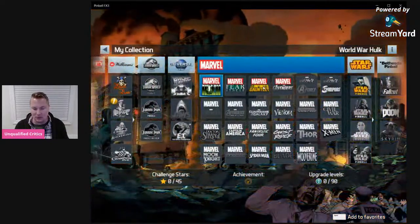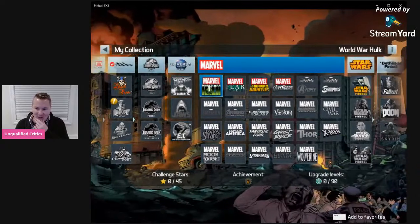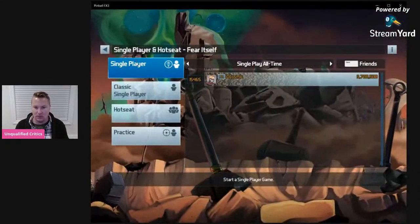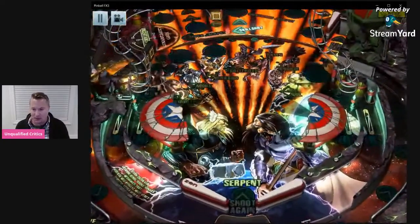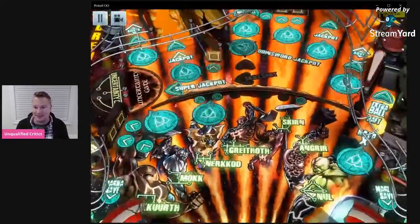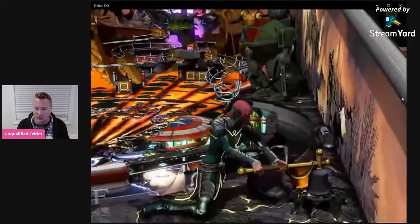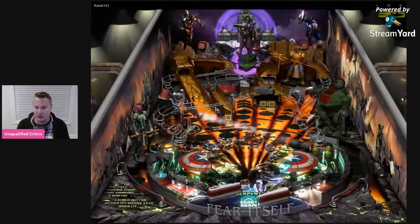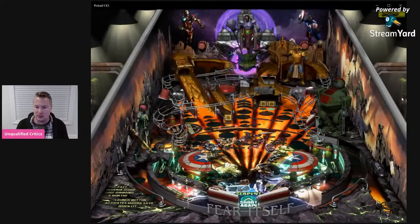I still can't believe they're not giving us Infinity Gauntlet. That table is so dope. And they're not even giving us Avengers, I don't think. Really surprised by that. I wonder if Marvel's kind of holding back a little bit, and they want to maybe bring them back and double dip and license a second Marvel cabinet. I don't know. I really don't think Fear Itself is as good as Infinity, though. And certainly not as big of a license.